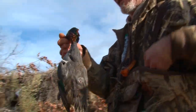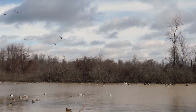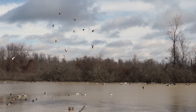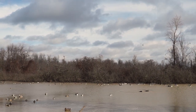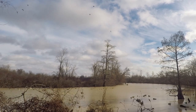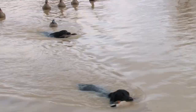Aren't they pretty? Kill him. Nice shot, Cody. Well, that flock just come out of nowhere, and they cut right in, did it perfect. We waited to call the shot on them, and we got a few more out of there this time. Worked out perfect. Them birds just committed to the decoys like it was nothing else. Flambeau's really got a good deal going on.